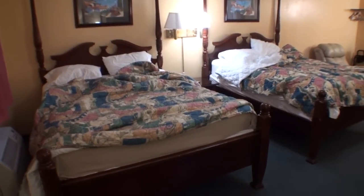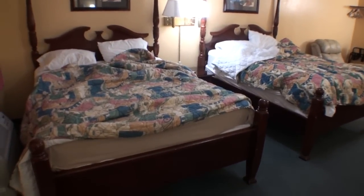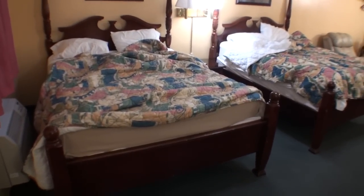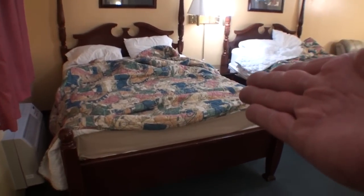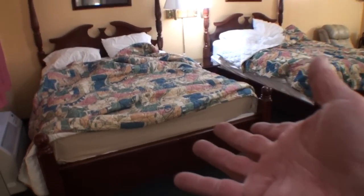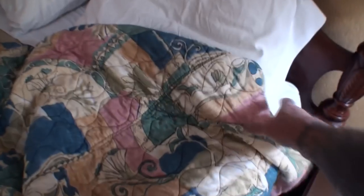So normally in the corporate hotels, I don't know if anybody's noticed, everything is white. They're using white bedspreads, white blankets, white sheets, everything is white. The bedspread itself is not even a bedspread. It's like this thin layer, feels like a towel. It's inexpensive, it's cheap, and probably made in China. But look what we got here. This is a real bedspread. Do you see what I'm talking about?